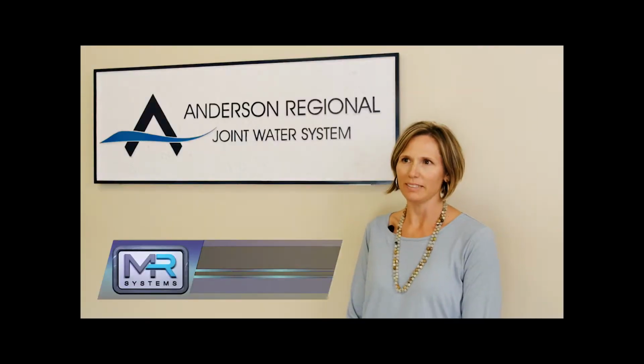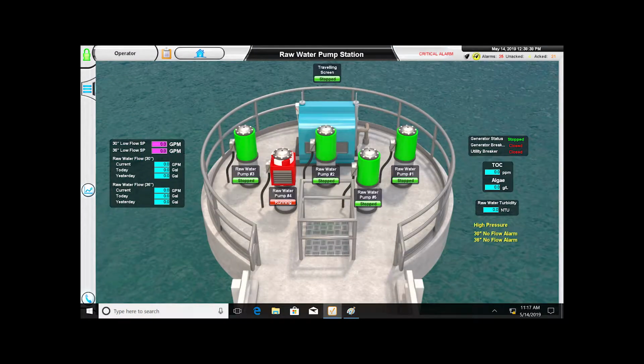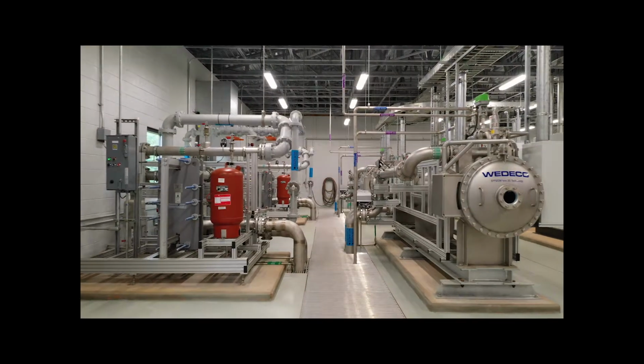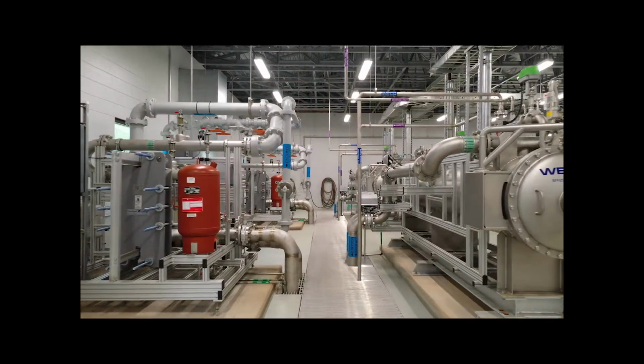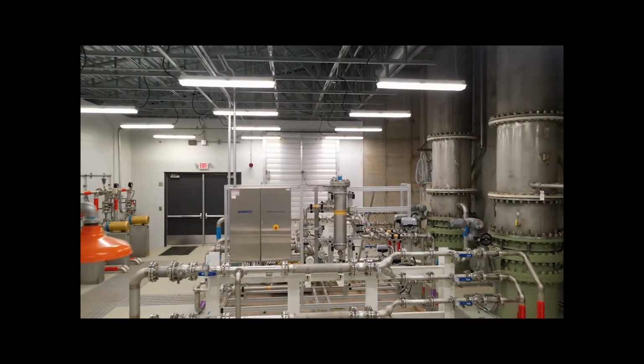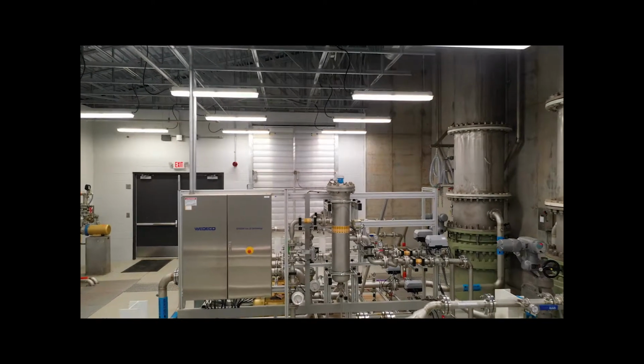Hi, I'm Jennifer Barrington. I'm the system engineer at Anderson Regional Joint Water System. The SCADA upgrade here at the plant was a complete overhaul of all of our SCADA. Our ozone project ran in parallel with the SCADA upgrade. It was imperative that the SCADA upgrade be completed prior to the ozone coming online.